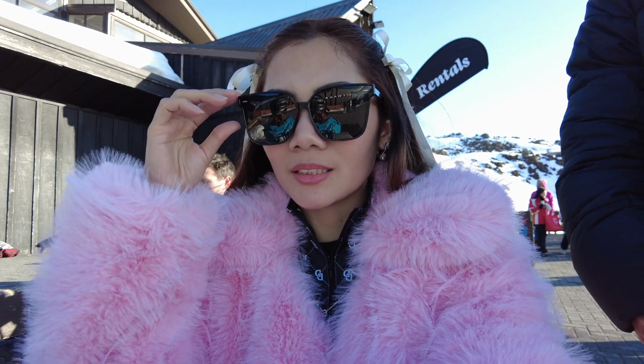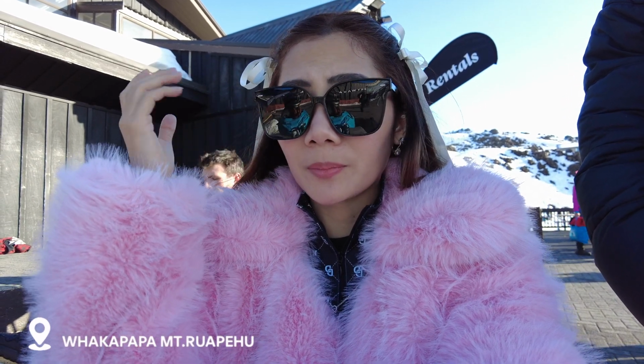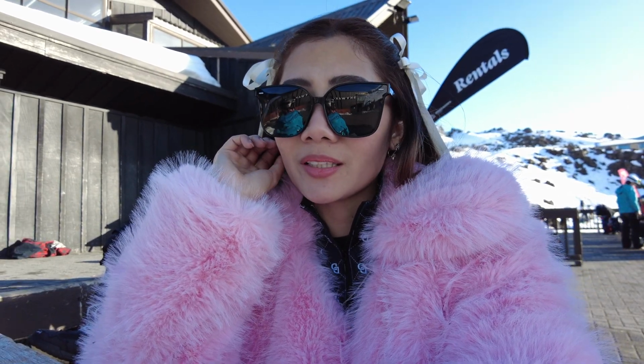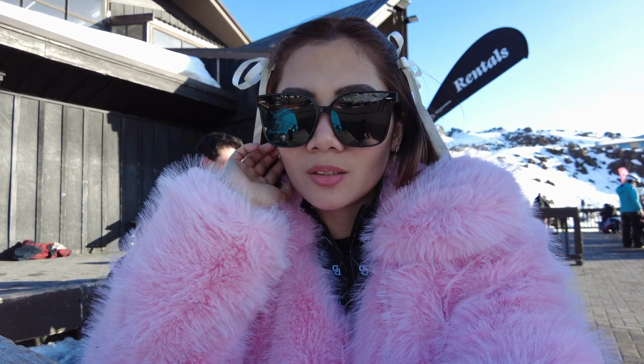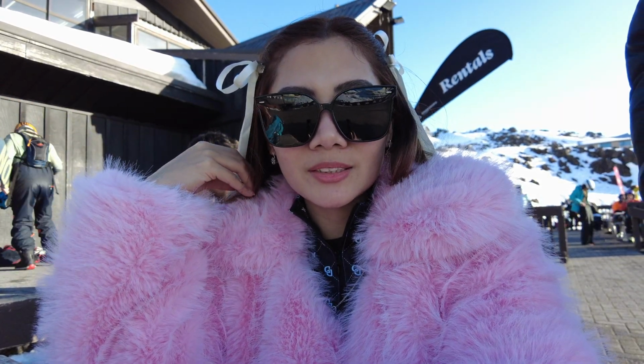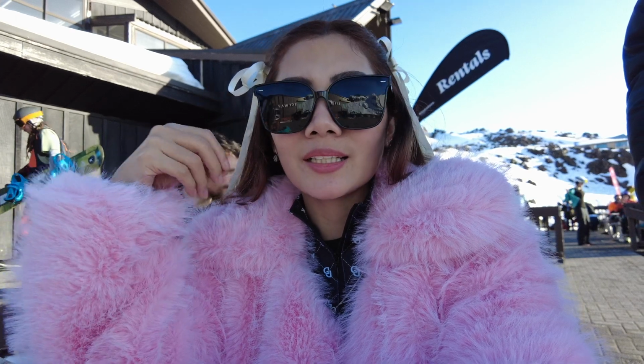Alright, update. Nandito ako ngayon sa Whakapapa, Mount Ruapehu. Time check, it's now 4:30 PM. Actually, close na. We're actually planning to ride the Skywaka Gondola. Pero, naabutan na kami ng closing time. But today, we're just gonna take some pictures. And I guess that's it for our itinerary for today.